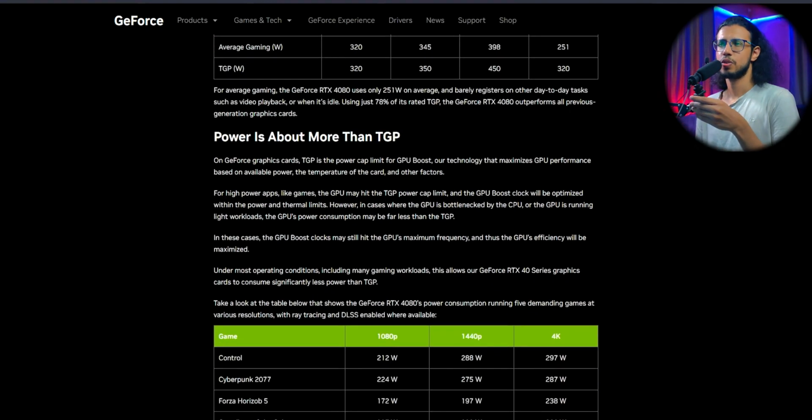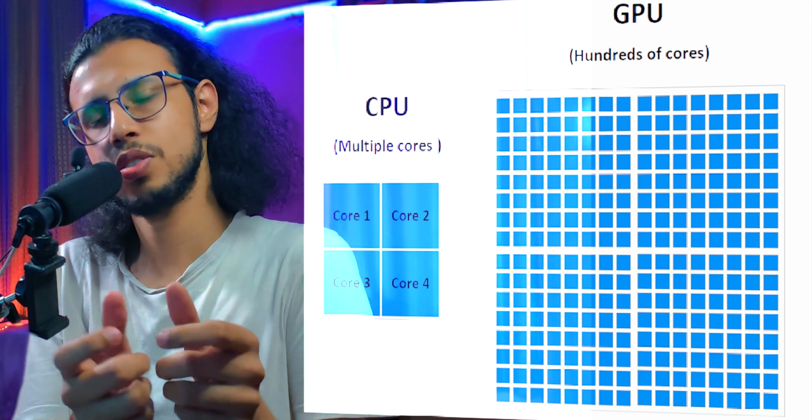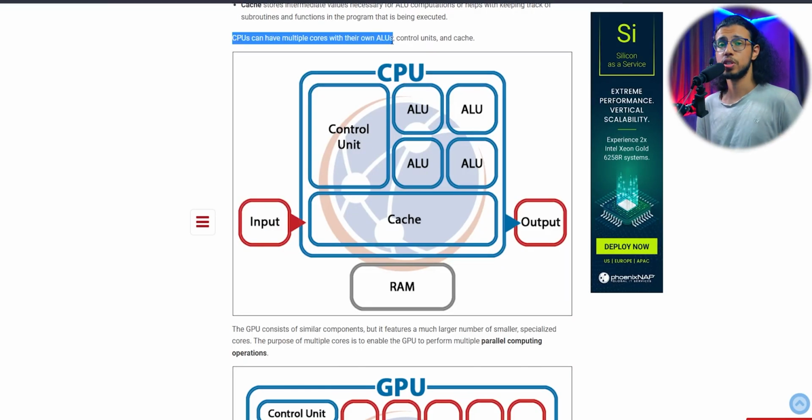Well, you see, the answer is quite simple. It's mainly because of how GPUs are built. Firstly, they are physically bigger than a CPU. They are bigger with more components, and these components are the transistors that make up those computational models or cores. A GPU has way more cores than a CPU.